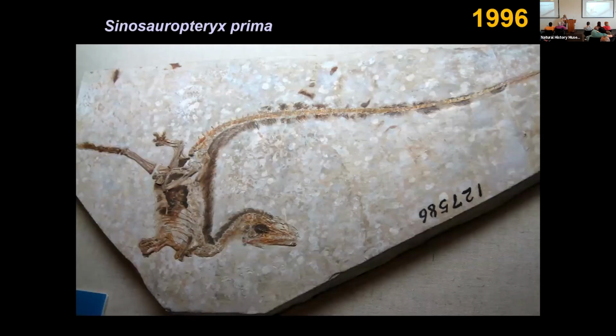So Carnotaurus. Well, the next big story in dinosaur integument starts in 1996 when this dinosaur was discovered and described. I remember when it was first reported here in Salt Lake City at the Salt Palace at the Geological Society of America meeting. There were over 1,000 people in the room. Everyone was skeptical.